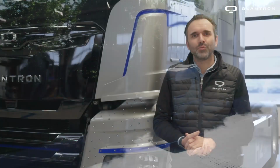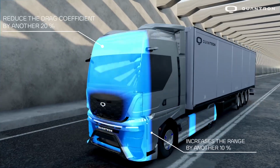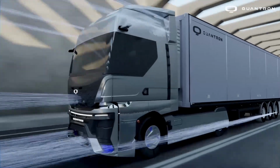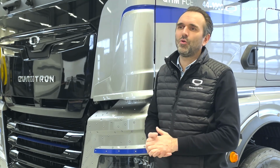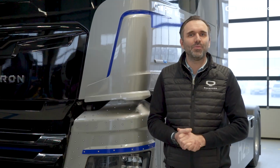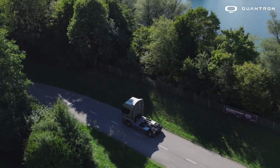We at Quantron developed the aerodynamic kit, which increases the range by another 10% by reducing the drag coefficient by another 20%. Although fuel cell electric vehicles are getting more and more traction and will also, let's say, reduce the disadvantages and come closer and closer to the advantages of a battery electric vehicle, it's actually up to the payload, up to the range and up to the benefits for our clients.